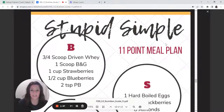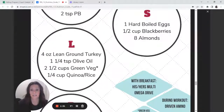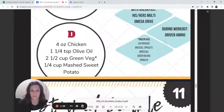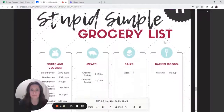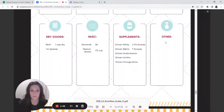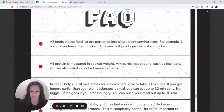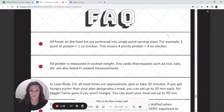At the very end of your packet, you will see a stupid simple meal plan. This is going to give you an idea of what a day in an 11-point or whatever point system you have would look like. The nice thing is it also gives you a little bit of a grocery list so you can go and plan your meals. At the very bottom, you're going to see some frequently asked questions, so you can take a look if you have any follow-up questions after something like this.